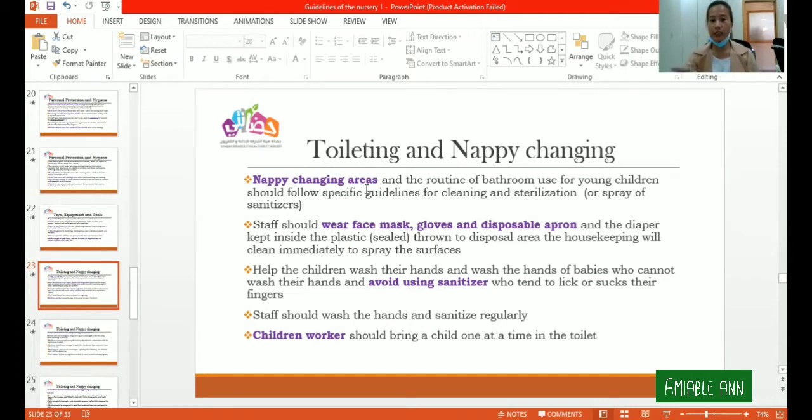Staff should wear face masks, gloves, and a disposable apron, and the diaper is kept inside a plastic bag and thrown to the disposal area. The housekeeping will clean immediately and spray the surfaces. So the gloves and the disposable apron, you have to remove for every child you are going to bring there, and put on new ones. Every time you bring a child, please remove and put on new ones. Don't keep this apron for a long time.